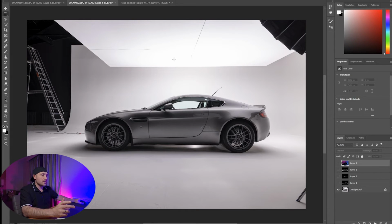So as you can see, we're bouncing a light off of this floating ceiling panel to try and light the car as evenly as possible, and then we've got a light on the right and the left of the car, just trying to eliminate any kind of uneven lighting.